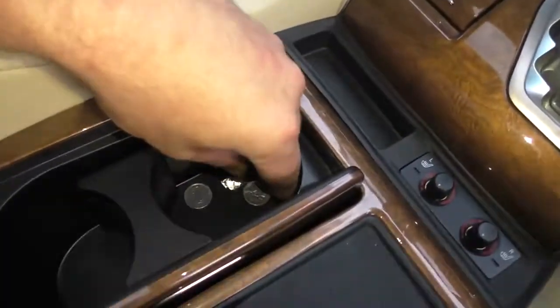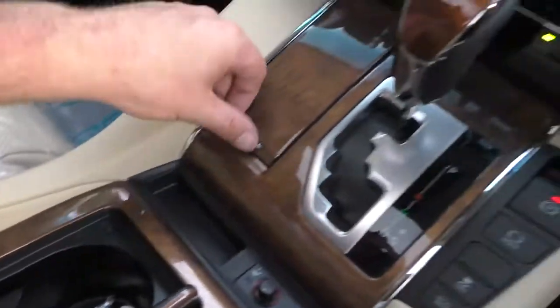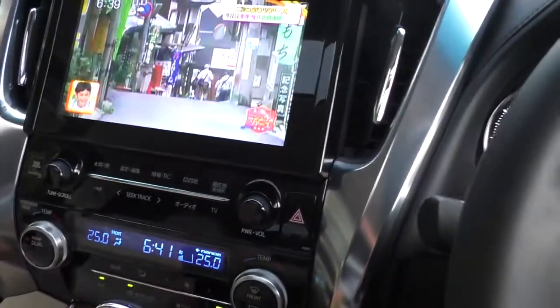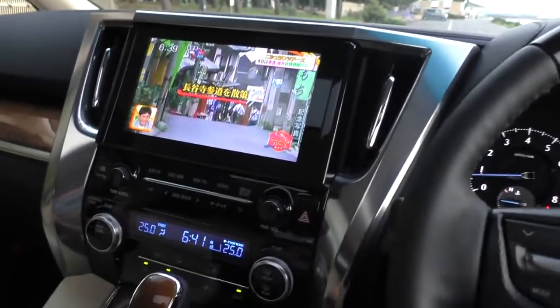It's got a cup holder here. Someone's left some more yen in there. Compartment there for phones and stuff. Got nice air conditioning systems working very well. It's very hot here today.